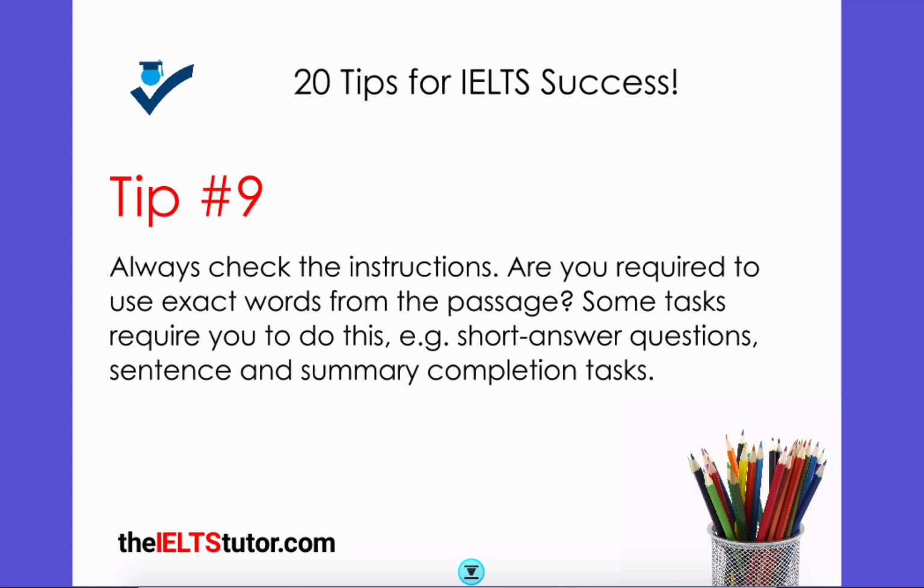You can find situations where you'll have to use words from the text, quite commonly found in short answer questions. For example, answer these questions with words from the text, using no more than 3 words for each answer. Now, it doesn't get any clearer than this. So there is absolutely no excuse for candidates not to follow this instruction. And then you have the sentence completion task types that say, complete these sentences with words from the text, using no more than 3 words, and so on.